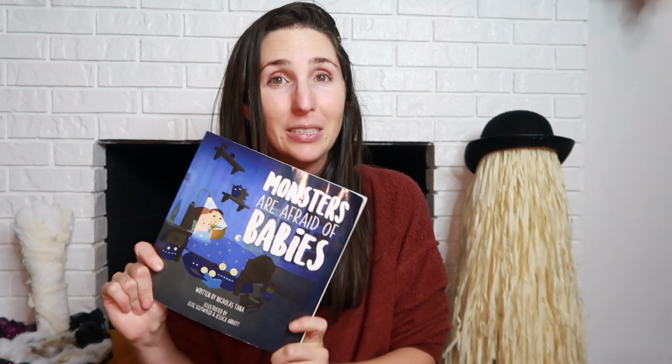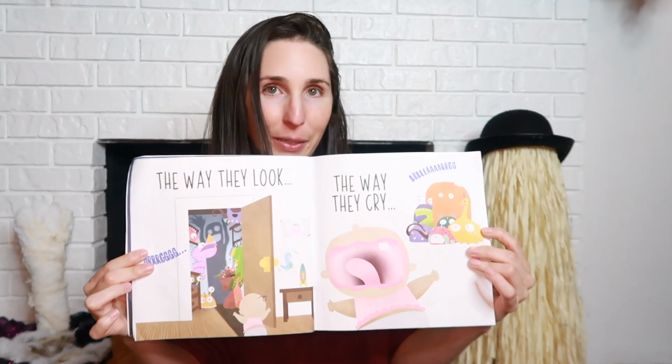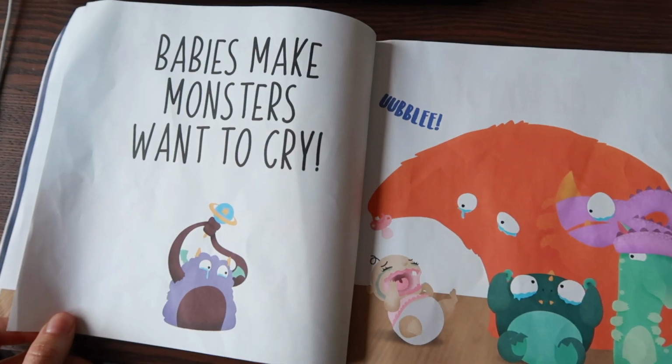The next book is Monsters Are Afraid of Babies. This was sent to me as a PR gift last year. Obviously, it's super well loved in our house. My daughter is a huge fan of it. There's very few words on each page, and all of the photos are kind of just funny. And the idea of the story is basically that monsters are afraid of babies. So the way they look, the way they smell, the way they creep around, make monsters want to cry.